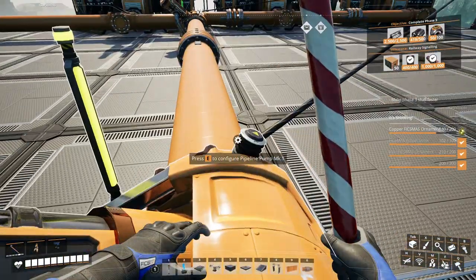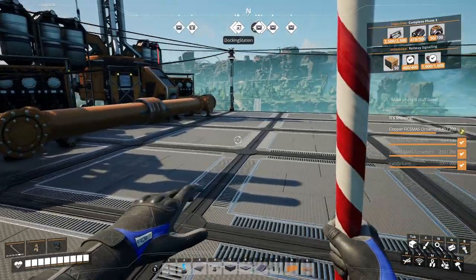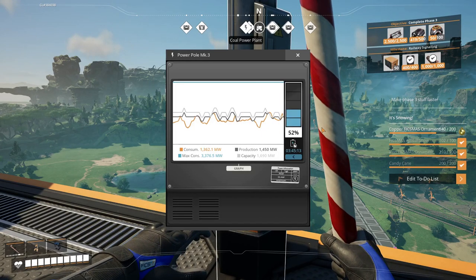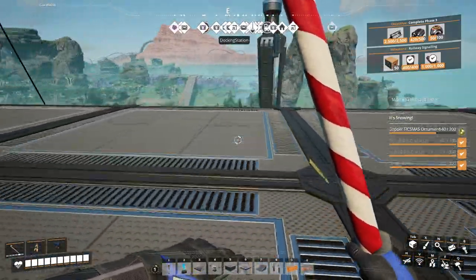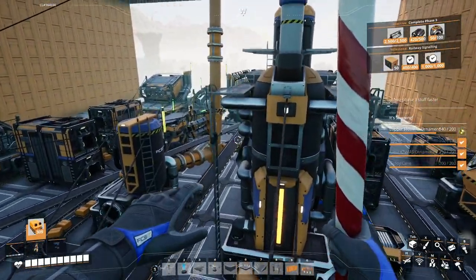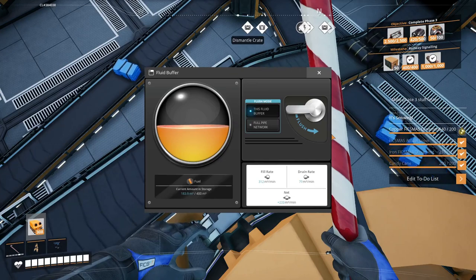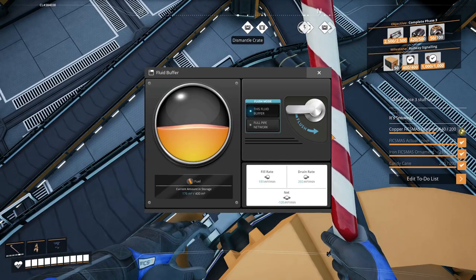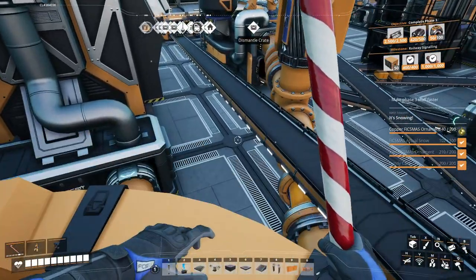We need more fuel. Well, that battery's charging every time the fuel gets up here. How about you? You're going up. And then you go down. And then you go up. And then you go down. Alright. Well, we do have a buffer.